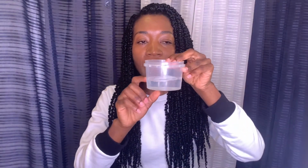I've had this style in for 2 weeks. I have some itchiness, like some flakes, but it's so difficult to see. So what I'm going to do is, in a cup I have my water. I'll advise you do a 3 to 1 portion of water and apple cider vinegar, which means if you have 3 cups of water, you can go ahead and use 1 cup of apple cider vinegar.